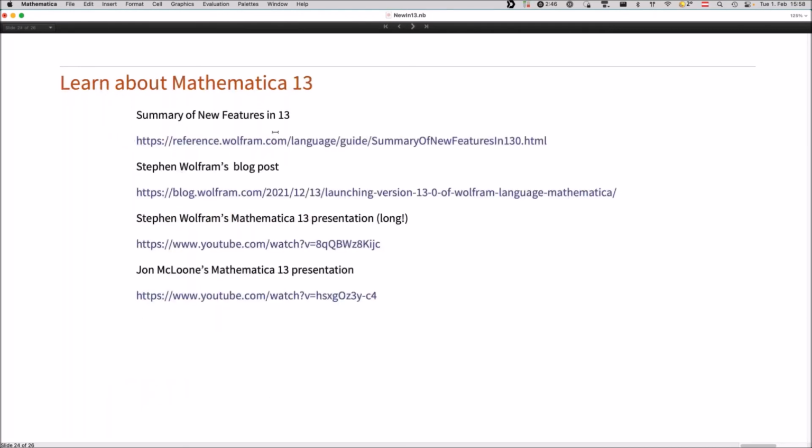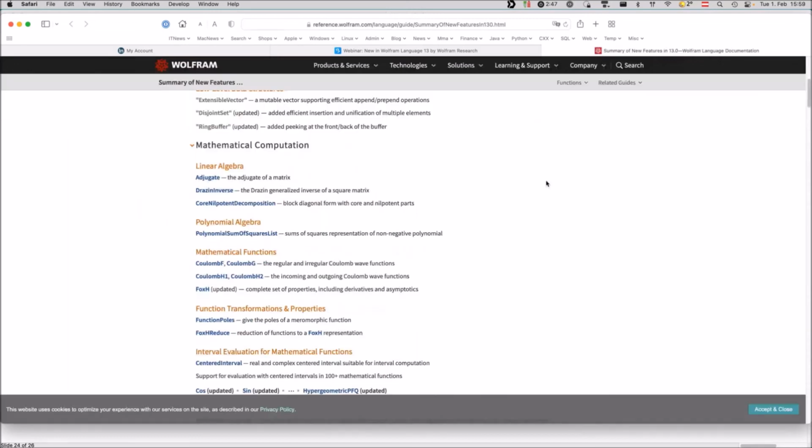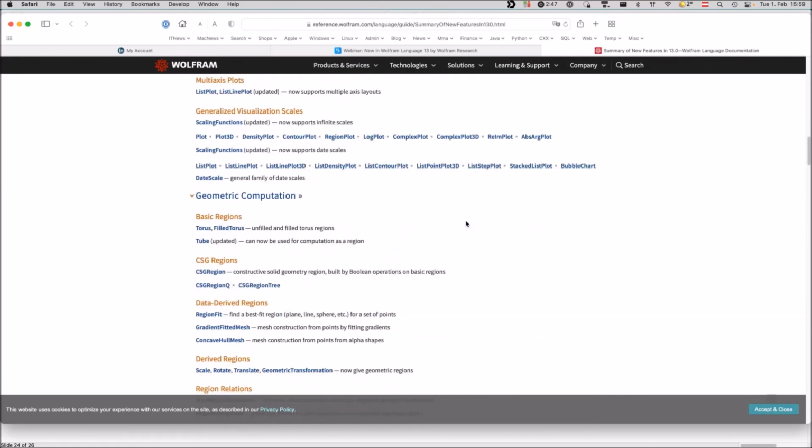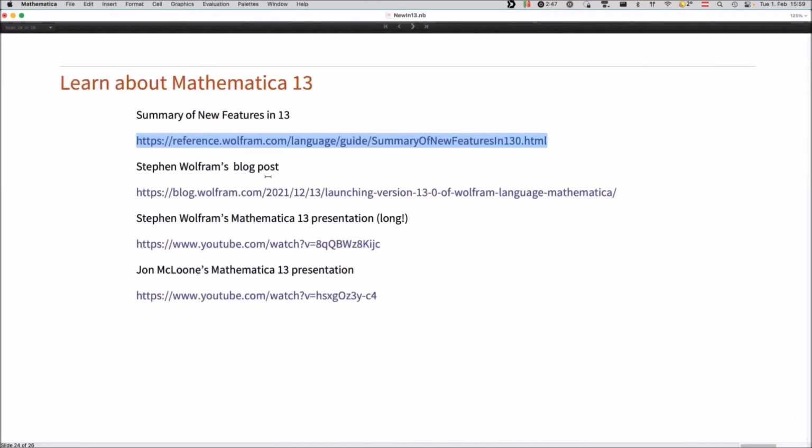This completes my presentation of Mathematica 13. And again, I want to share some important references on the new version. For example, here is the summary of the new functions, which is available in the reference documentation. It contains a detailed overview of all the functions which have been added or modified in this version. There is also Stephen Wolfram's introductory blog post, which contains a good overview. There is Stephen Wolfram's Mathematica presentation, which is available on YouTube, which is rather long. And I personally can recommend John McClune's Mathematica presentation, which is 90 minutes long and really covers all the newly added features in a very nice way.